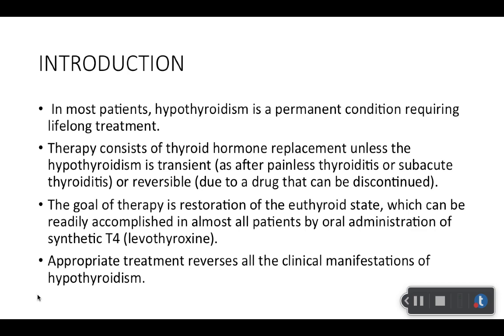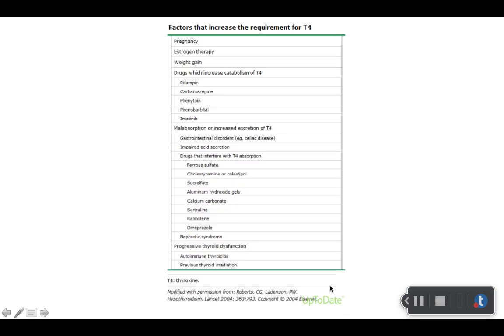Introduction. This is just kind of review for ICM, but with hypothyroidism, you need to have thyroid hormone replacement, and that is typically in the form of a pharmaceutical agent known as levothyroxine, which is generic. The brand name is Synthroid, and this is synthetic T4, or a chemical version of T4. And then hopefully when you treat it and get the correct dosage, you will alleviate the signs and symptoms, or the clinical manifestations, of hypothyroidism.